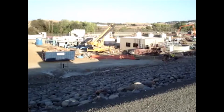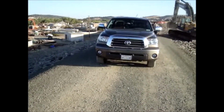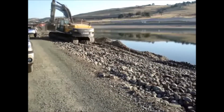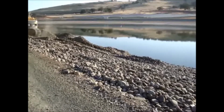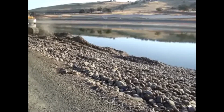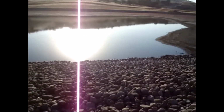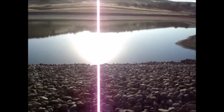And they're going to put several pipes through this levee and out into this pond, and we're going to block off part of the pond so that they can put their pipes in the dry. It's not a very big pond. They've taken the water level down significantly.